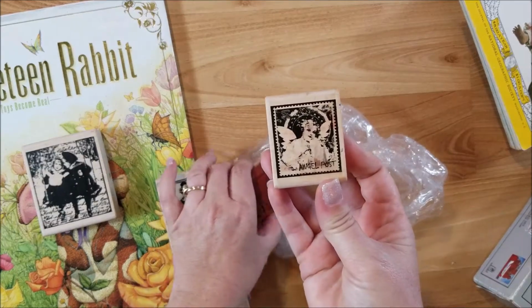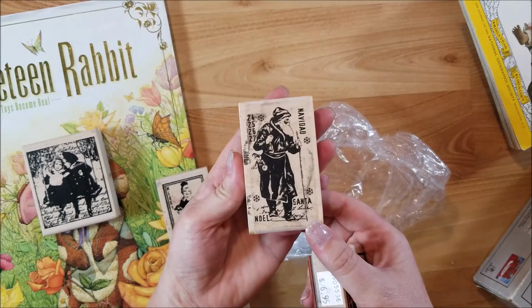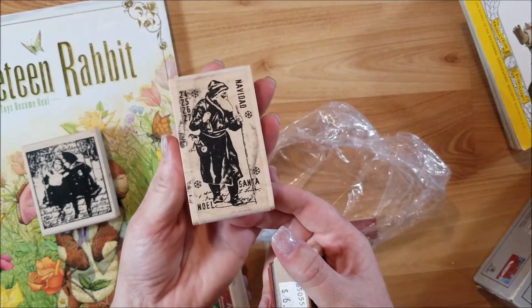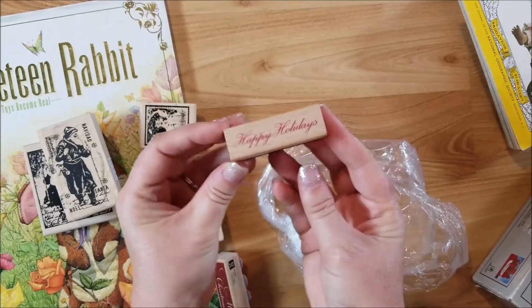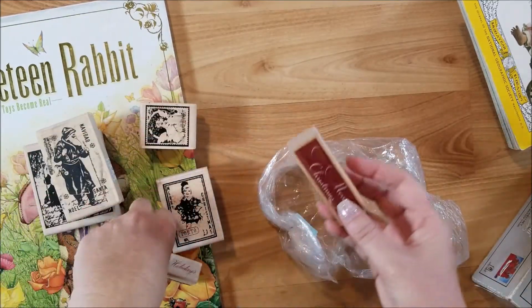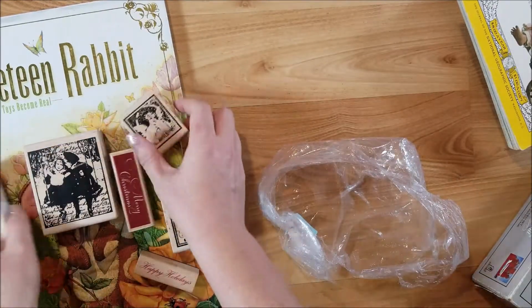Here's the Angel Post, another stamp image. And then a Christmas Santa image. And then here is one that says Happy Holidays. And this one says Merry Christmas. So that was a fun find.